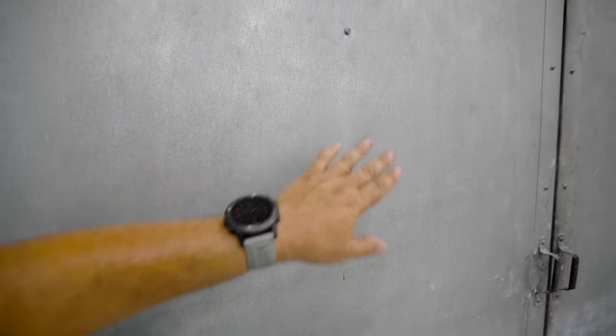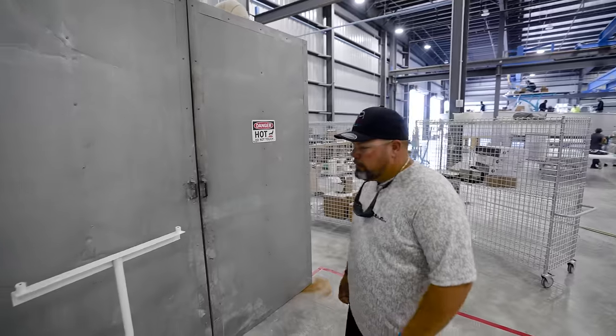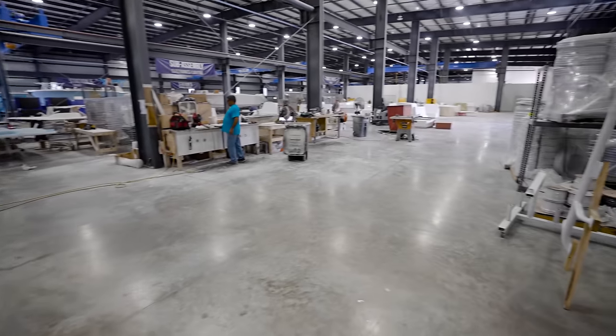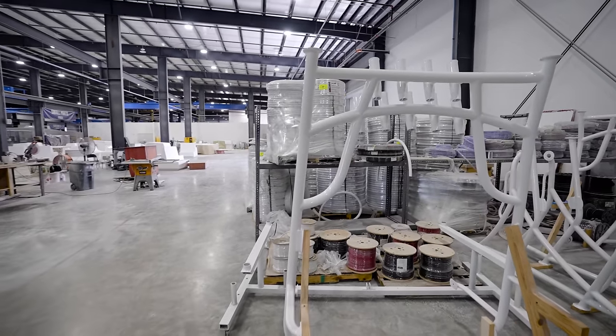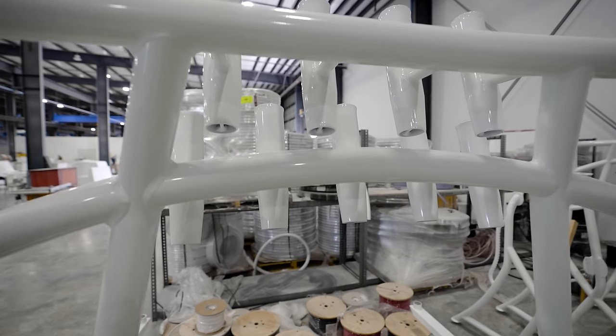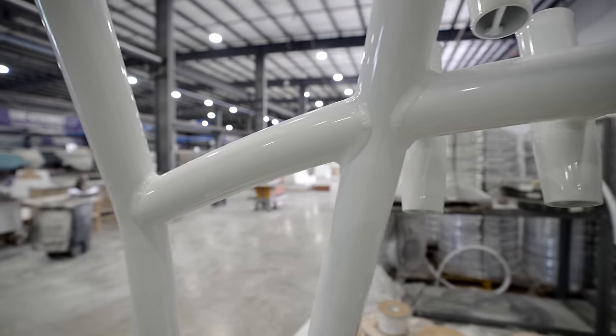I don't think it's hot right now. I don't think they're using it. No, it's all right. Don't even worry about it. But yeah, the biggest thing for us was the quality of the powder coating that was being done and the quality of the actual powder. We're buying the highest quality powder now to be able to make sure that we're giving you guys the best product possible. Wow, look at that.